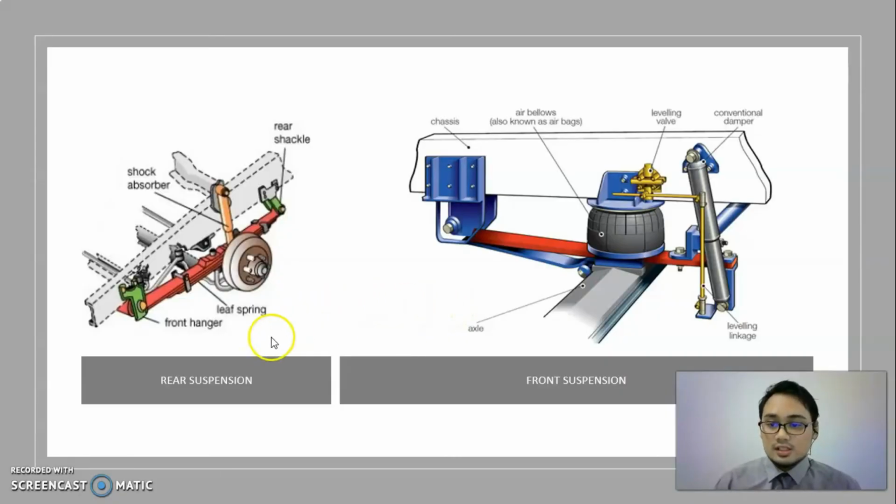For the front suspension, we have leaf spring supported with front hanger and rear shackle, which is connected with the body chassis of the HINO 700 series. Then we have the shock absorber. And for the rear suspension, the components include the air block, also known as airbag. Then we have the leveling valve, conventional damper, and leveling linkage on the system. The leveling valve controls the mechanical height system.